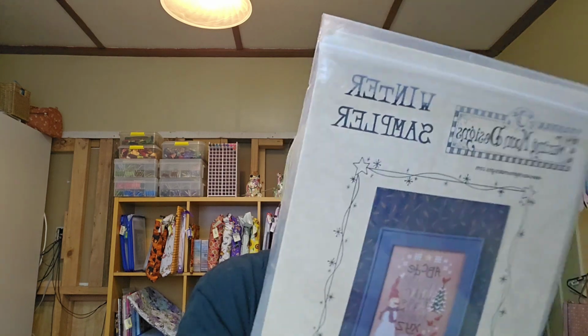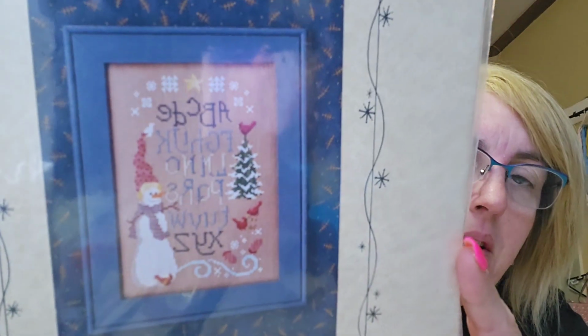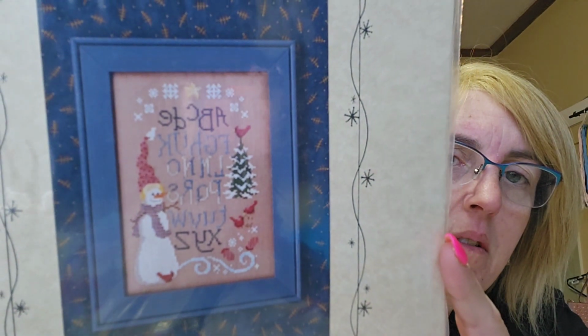So Waxing Moon Designs Winter Sampler. It is a snowman and an alphabet. So I just said in my last video, number 19, that I don't like samplers. I've probably meant that in a way that I don't like the really big samplers that have got all the motifs, like the olden ones where people restitch it from 1820 or whatever. So that's not my cup of tea to stitch.